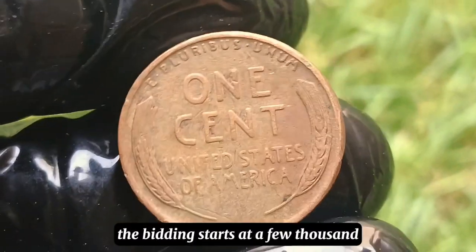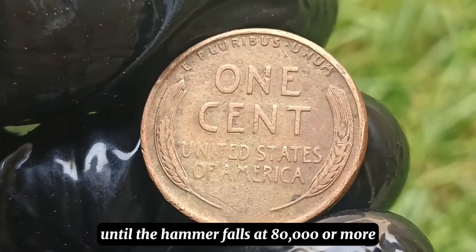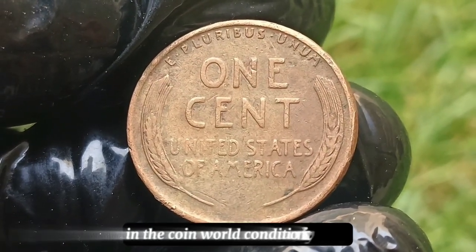The bidding starts at a few thousand, then climbs higher and higher until the hammer falls at 80,000 or more. That's not a dream, that's reality in the coin world.